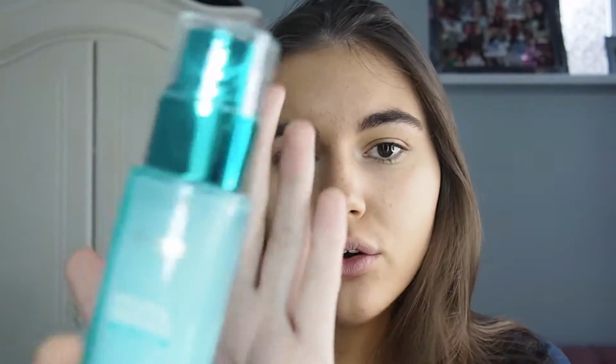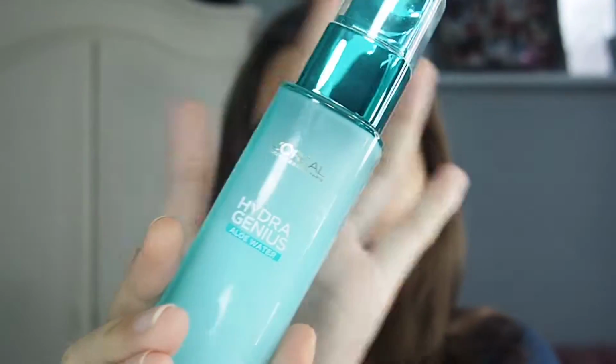So I have used the L'Oreal Hydrogenous Moisturiser. So this one is for normal to dry skin. Now I usually find that I have a combination skin type. I have quite oily areas around the middle of my forehead and my nose and sometimes my chin. But then the rest of my skin is quite normal. But going into winter I find that my skin can get quite dry, so that's why I'm using the normal to dry one at the moment, just to give my skin that extra boost of moisture. And this one gives a really nice glow. I always use this one when I'm applying makeup because it gives a really nice glow before you apply your foundation, like a base.